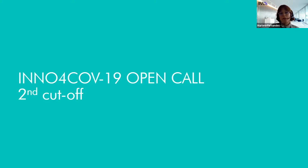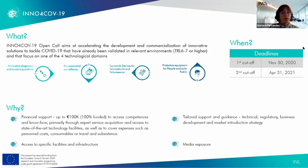But despite the changes and the adjustments that were made in relation to the first cutoff, the overall aim of the open call is exactly the same. So we aim to accelerate the development and the commercialization of your technologies as long as they are aimed at tackling COVID-19. And we are looking specifically for technologies that are already at a later stage of development. So we will only be considering technologies that were validated in relevant environments.